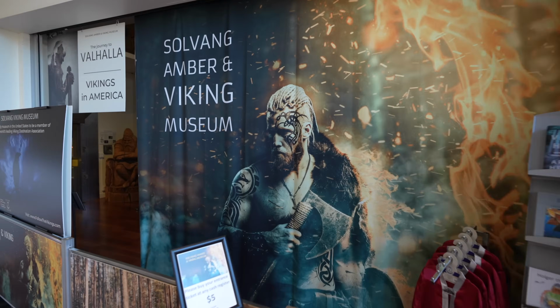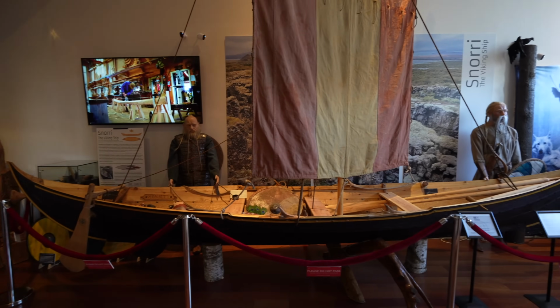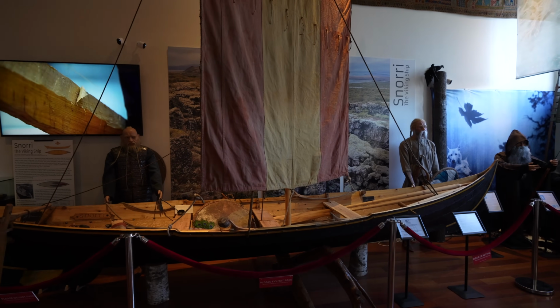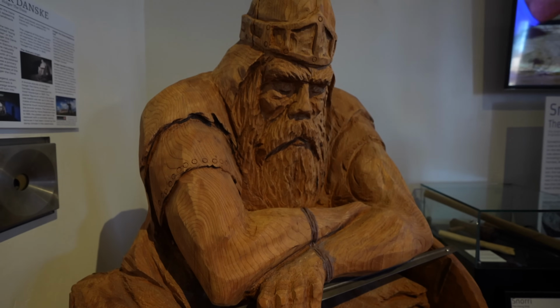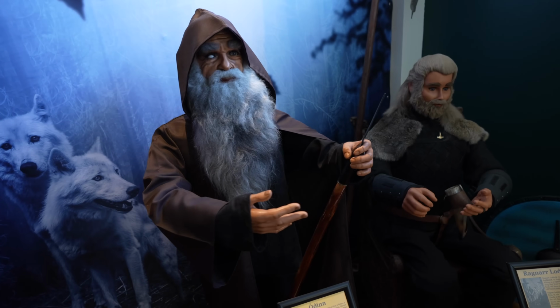Next up, we're heading into the Viking Museum. Whoa, that's already cool with that big boat. I don't know what I expected when I came here, but this is a cool museum even though it's really tiny. Not gonna lie, Odin looks a little bit like Gandalf.